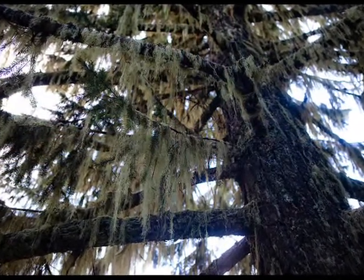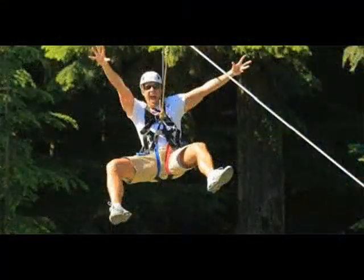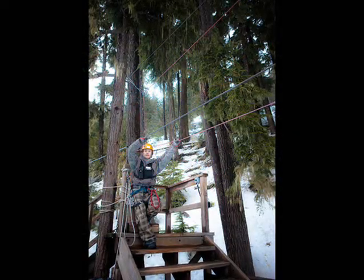So what happens after bear? Do you progress up to eagle? Yeah, so the eagle one is the next step up. So if you've already done the bear, or you're adventurous and athletic and not scared of heights, and you're over the minimum weight requirements, you can go straight for the eagle tour.